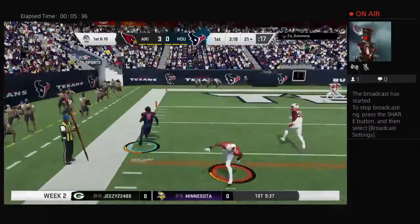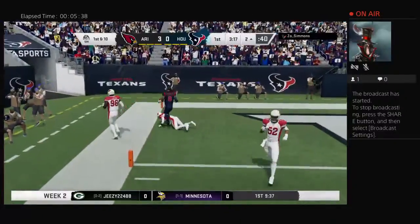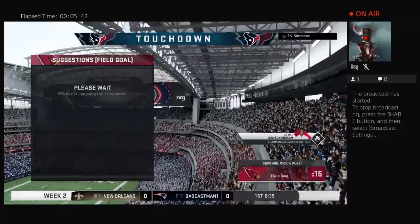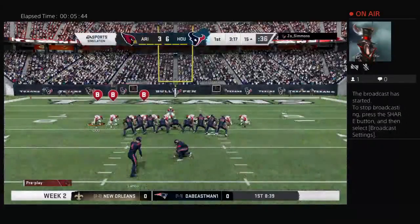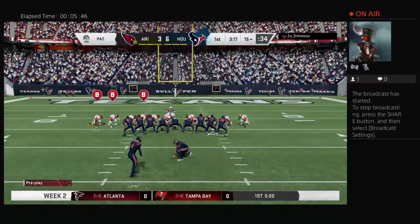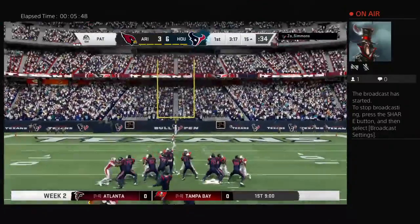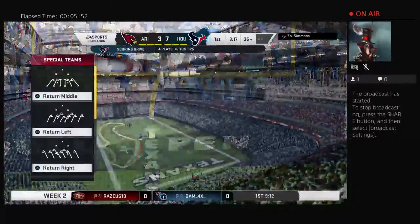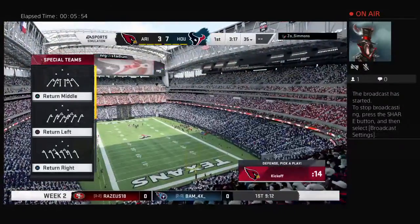Now he'll pull it down. And it's a touchdown. How about that? Their quarterback, his second touchdown on the season. And the Texans have taken the lead. Extra point tacked on by Lambo. And that makes it a 7-3 lead.